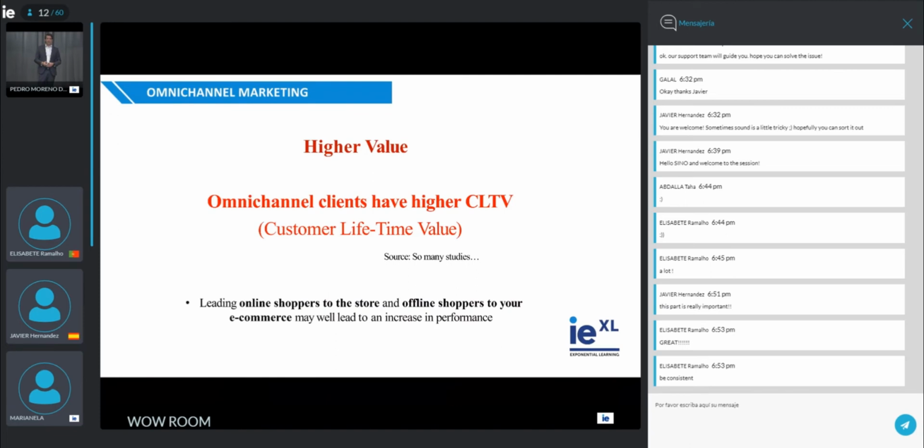So the key here would be to get your online shoppers, those who go to your e-commerce and have your mobile application downloaded, get them to the store, and the other way around. Get the people inside the store to your online destinations. And that will start building more and more loyalty and trust between the consumer and your brand, which will in turn end up with higher lifetime values.